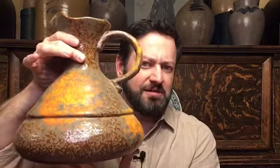Doing the comps on this, in 2018, one of these sold for $56, and that's the only one. So this is not a particularly common piece. And there was another one that is currently listed on Etsy, which is the 3182 style shape, but it has, no offense to Haeger, a horrible glaze. It's very Southwestern, but more like the 90s version of Southwestern.